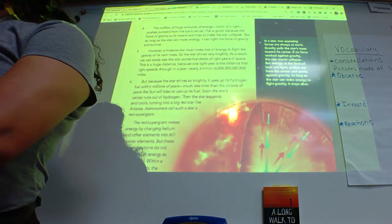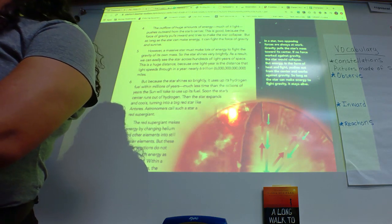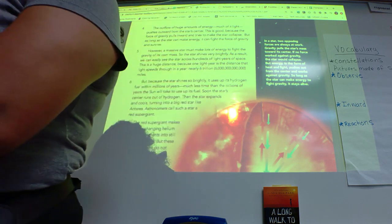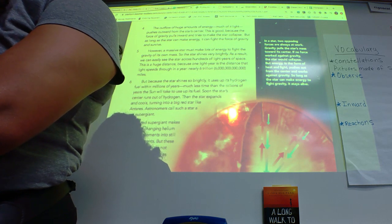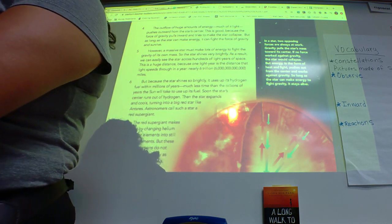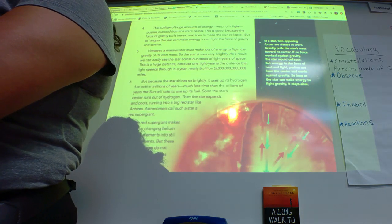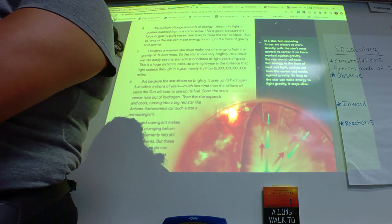Okay, page 19. Ready? Finger on the. The outflow of huge amounts of energy, much of it light, pushes outward from the star's center. This is good, because the force of gravity pulls inward and tries to make the star collapse. But as long as the star can make energy, it can fight the force of gravity and survive.